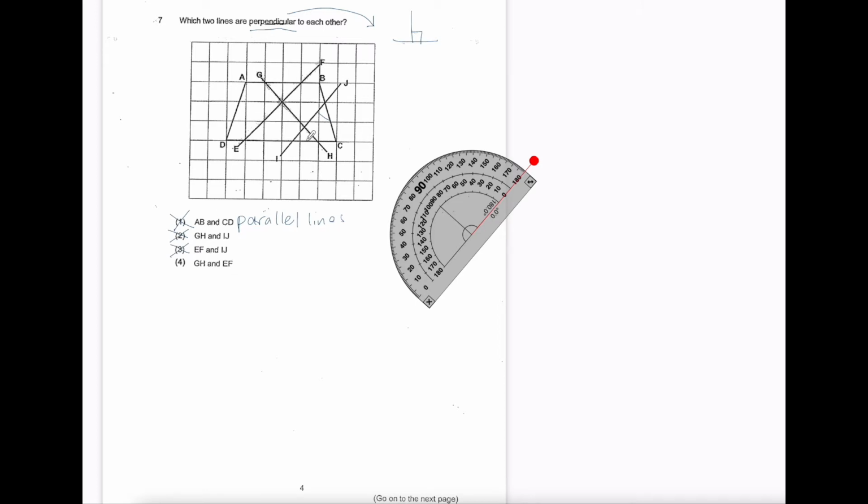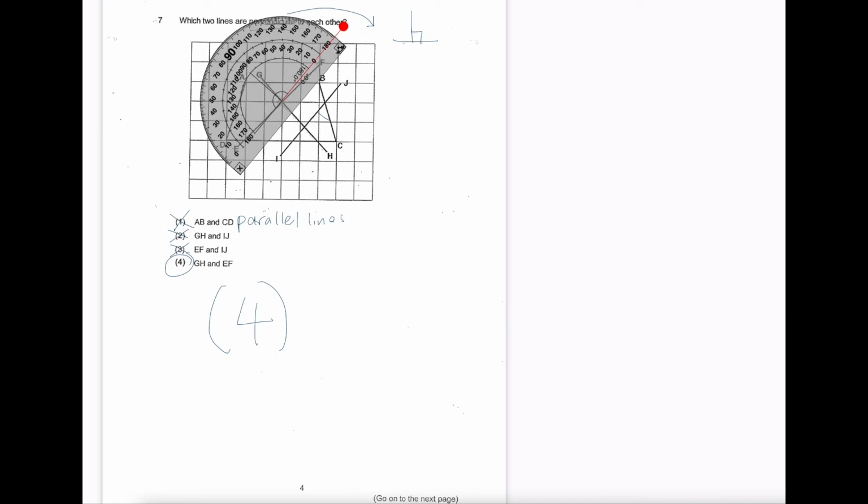Okay, how about GH and EF? It has to be a right angle because that's our last answer. Okay, but let's find out. Yep, it's 90 degrees. See, the 90-degree line and the line on the paper overlap. Okay, let's move on to question 8.